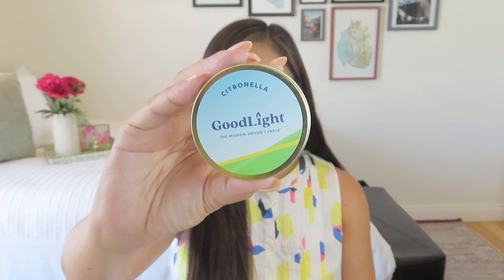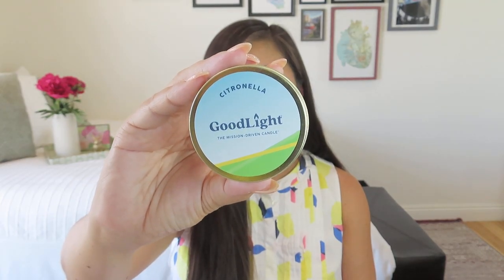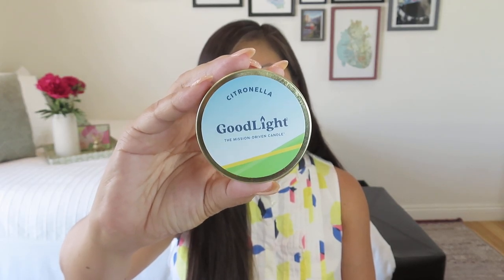The candle is free of synthetic fragrance and supports sustainable and fair trade palm oil farming and donates to reforestation and wildlife projects. I love the idea of sustainable and mindful palm oil, because, you know, that's one of those things that's really not great for the environment, and palm oil is in like everything. So if we can find a way to do it better, I love that idea. Wow, I can smell the citronella. That's so awesome.